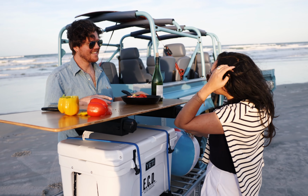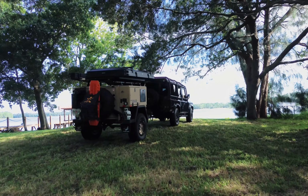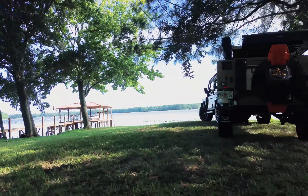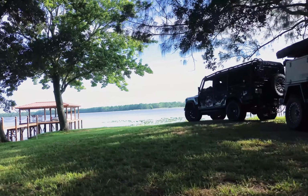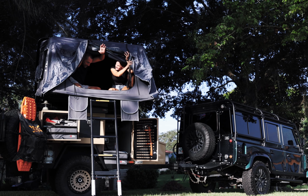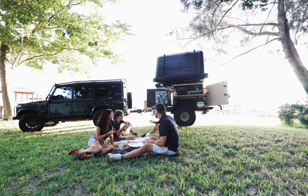If you're planning to extend your adventure for a few days, E.C.D Auto Design is proud to partner with Turtleback Trailers to offer an unrivaled overnight camping experience. Turtleback trailers are loaded with features while folding up for easy towing to complement your E.C.D vehicle.